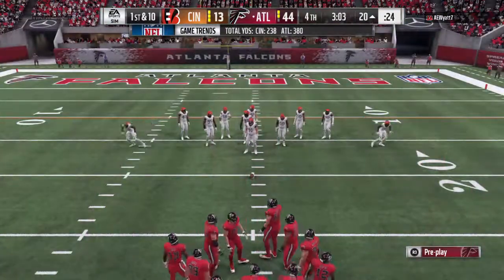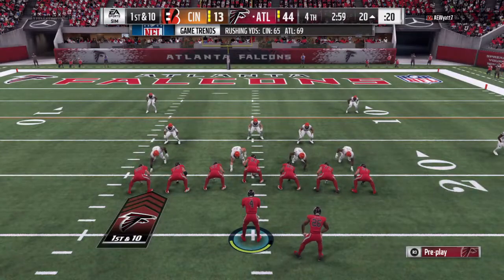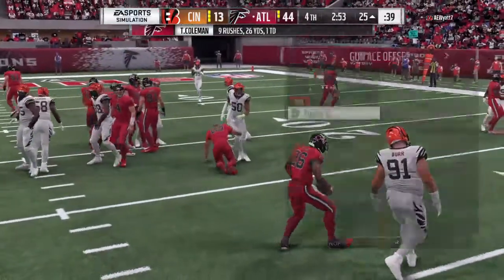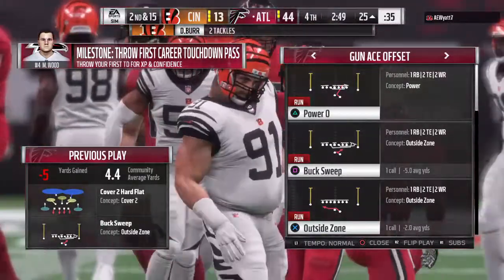And now inside the red zone, the offense will operate. They'll run it now out of the gun. And he's going to lose yardage and be backed up to the 25. So a loss of 5, and it'll be 2nd down.